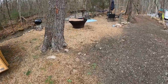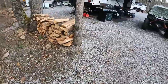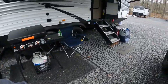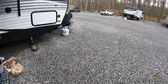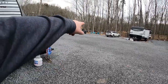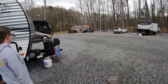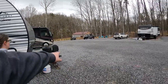Probably if the rain holds off, I'm gonna get me a fire going in my pit. I'll do a little cooking here later. Hear more side-by-sides rolling in. Where they at? XP just pulled up down there at the clubhouse. My buddy's General. My buddy pulled in this Pro R. Their X3's in the shop.